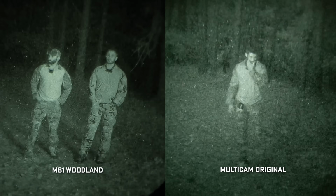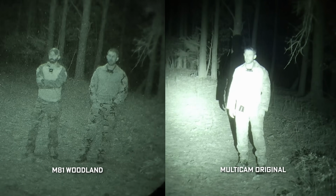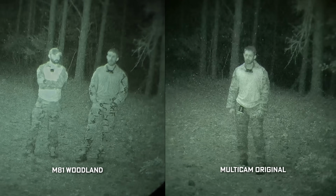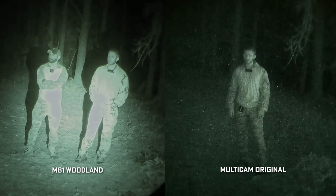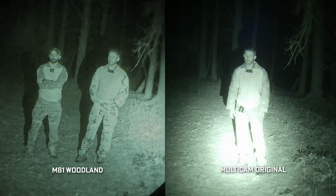Moving on to the two most popular camo patterns that we see in the civilian industry, M81 and of course Multicam. An interesting observation for you is that Multicam actually seems to blend really, really well with the noise or the graininess of night vision. So that's one side to advocate for. On the other hand, M81 simply does a phenomenal job of retaining its properties under night vision. It's impressive.